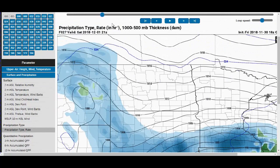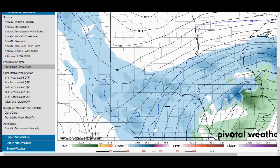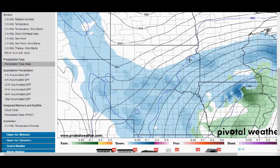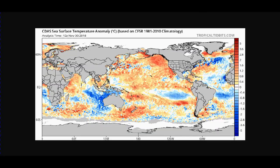I'm going to move the timestamp a little bit farther into Sunday around mid-morning afternoon. And as you can see, we have some lighter snow as the storm center pulls off far to the east, but we're still going to have some moderate snowfall. Why is this happening? Well, here's why.